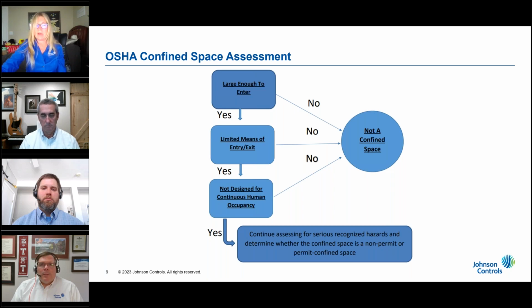Regarding whether a space is designed for continuous human occupancy, OSHA says that the definition properly places the focus on the design of the space, which is the key to whether a human can occupy the space under normal operating conditions. If when the space was originally designed or subsequently redesigned, the designer took into consideration that humans would be entering the space and provided for the human occupancy, such as provided ventilation, lighting, sufficient room to accomplish the anticipated task, then the space would be designed for employee occupancy.